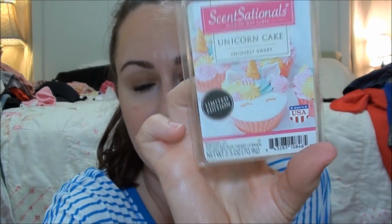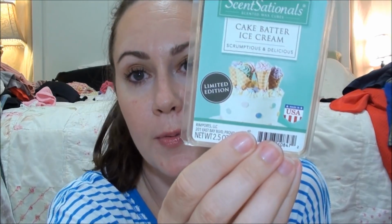Sensationals. Unicorn cake. So cute packaging. It was just okay. Sensationals cake batter ice cream. Adorable packaging label. Just okay. And then two from Sassy Girl Aroma. The Violet Sugared Petals Marshmallow and the Sweet Lavender Serendipity Pink Sugar Marshmallow. They were just okay. Her Cupcakes at Tiffany's scent is amazing, to die for. But these were just like, used them, but that's about it.